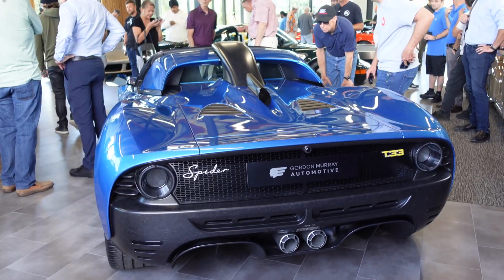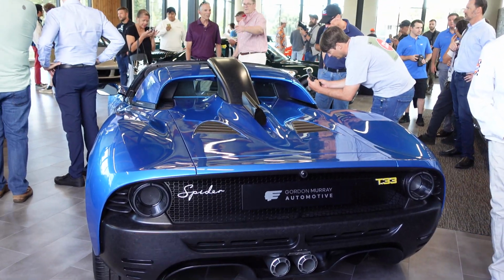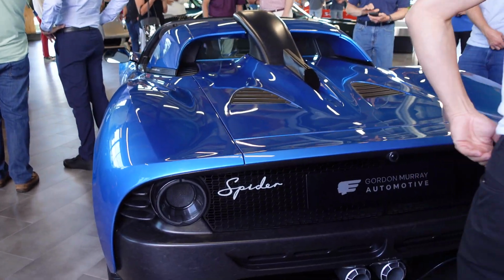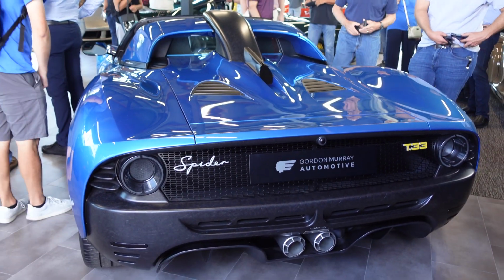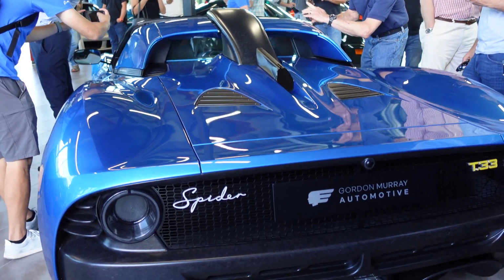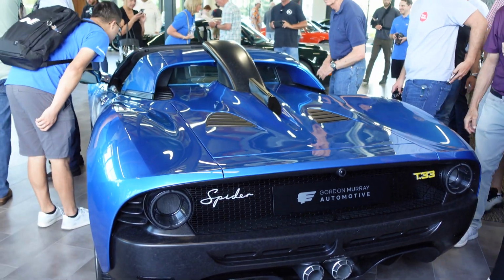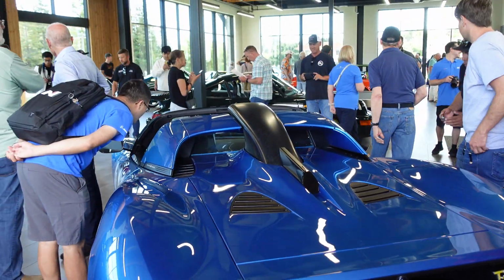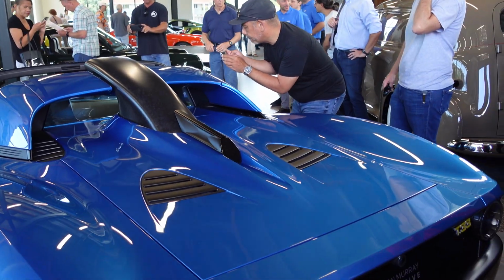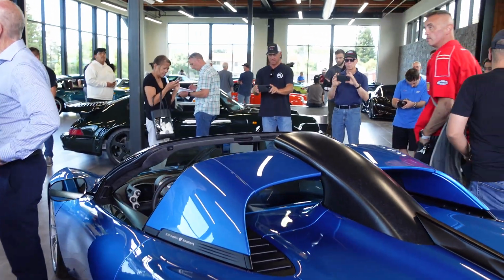Okay, so you can see the big difference at the back. There's the T50, there's the T33 Spider, so we don't have that big, huge ground effects fan on the T33 Spider, but again, it's still just over 2,000 pounds like the T50, just a little bit down on power, and the Cosworth has been detuned a little bit, so it doesn't rev to 12,000 RPM, but 11,000 is still pretty nuts. There's not many cars ever, let alone today, that can claim that they can rev to over 10,000 RPM, so absolutely remarkable.